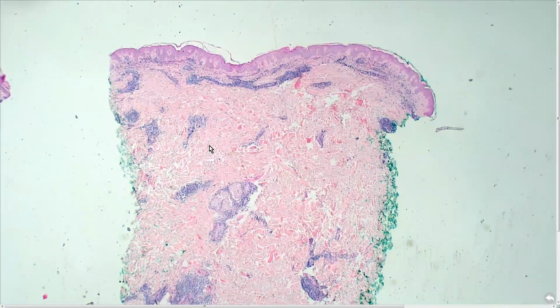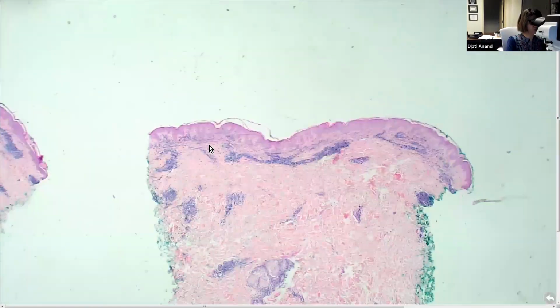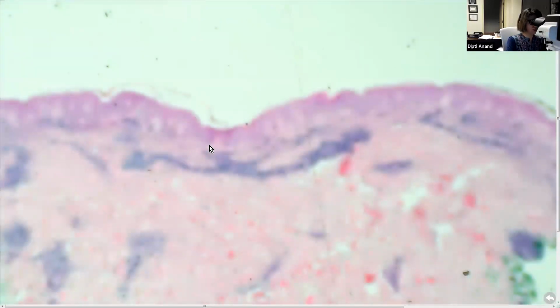I was going to say lichen striatus. Okay. So lichen striatus, it's in the category of superficial and deep, so you're not totally far off. Why is this not lichen striatus? Because look in the epi. What should you see in the epi?